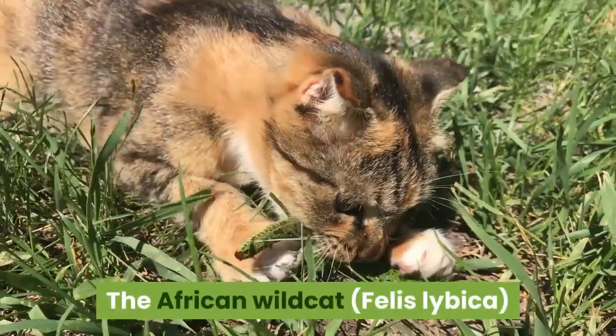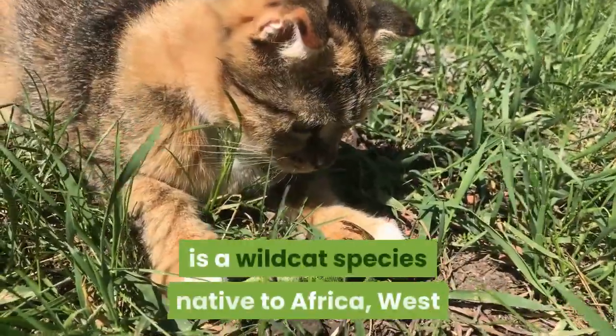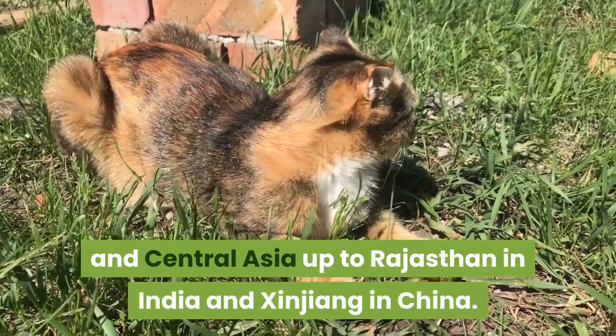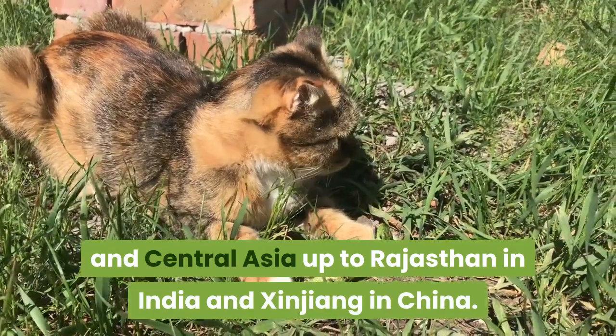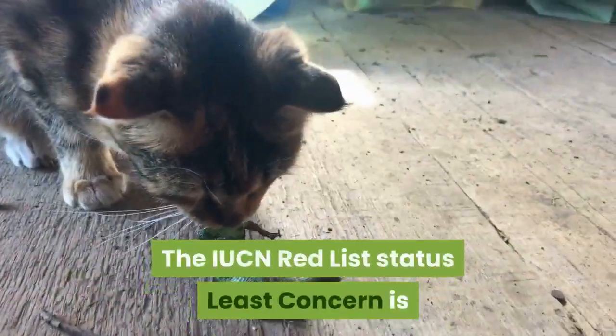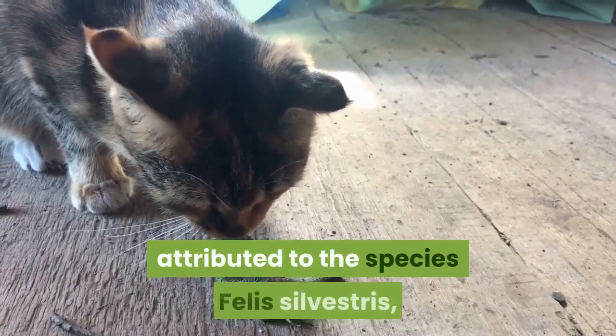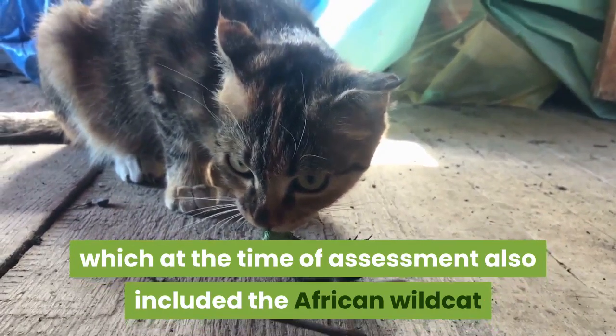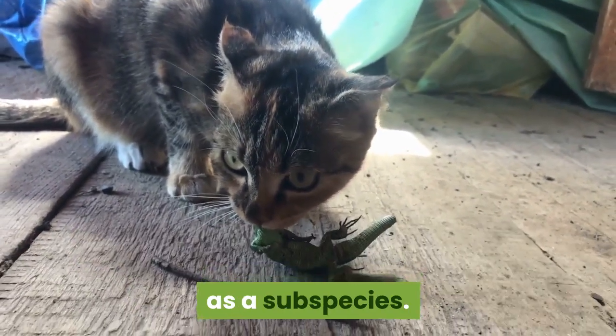The African wildcat, Felis lybica, is a wildcat species native to Africa, West and Central Asia up to Rajasthan in India and Xinjiang in China. The IUCN Red List status "least concern" is attributed to the species Felis sylvestris, which at the time of assessment also included the African wildcat as a subspecies.